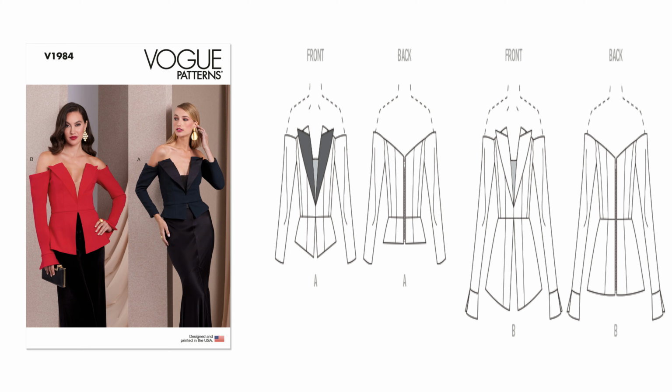Let's go ahead and get over to the next pattern, which is 1984. So for 1984, it's a Misses top. I actually like this top as well. So let's go ahead and get into this pattern. It is a close fitting off the shoulder top. It has a contrast front inset, two-piece sleeves, and an exposed separating zipper at the back. Now view A has that contrast lapel and 3/4 length sleeve. View B has the longer sleeves with the cuff at the bottom as well. Now this is an advanced to sew pattern.